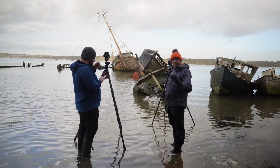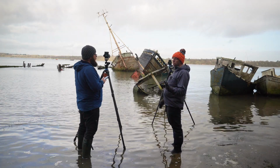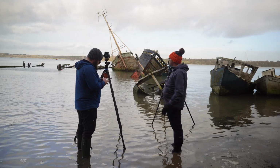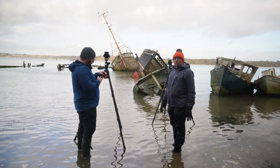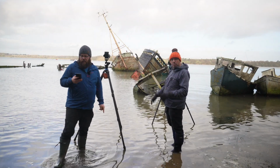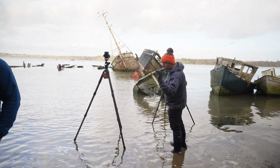What I suggest you do, if you do come to this place, come at least 3 hours before, because you're going to have a good hour and a half to 2 hours for photographing each side of the high tide. I think the tide is about 4.5 meters today, 5 meters. So if you have a look when you come, it'll give you an idea of when to actually arrive on location. This is superb. This is superb.